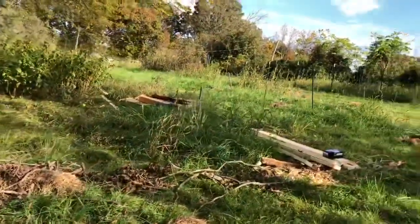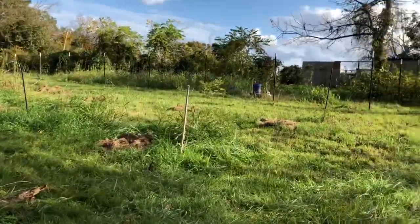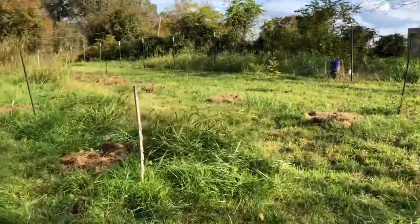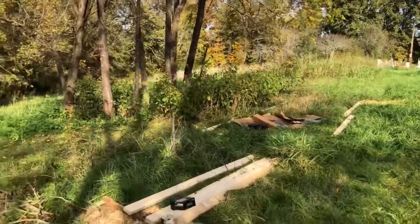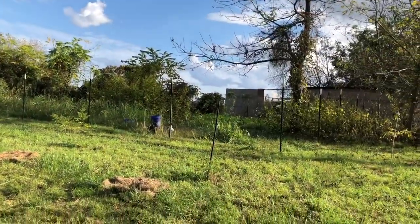And so I talked about yesterday the overall thing, so I'm not going to recapitulate that stuff. I'm not going to go over that again, but we're basically doing a mix of plants that grow well together.